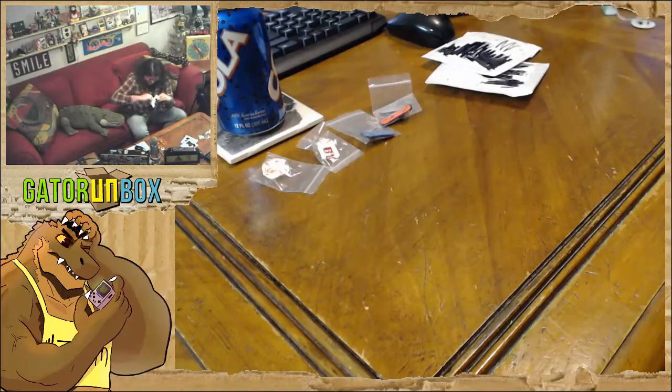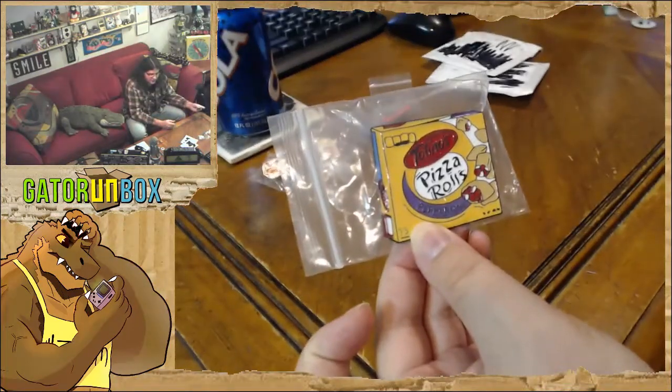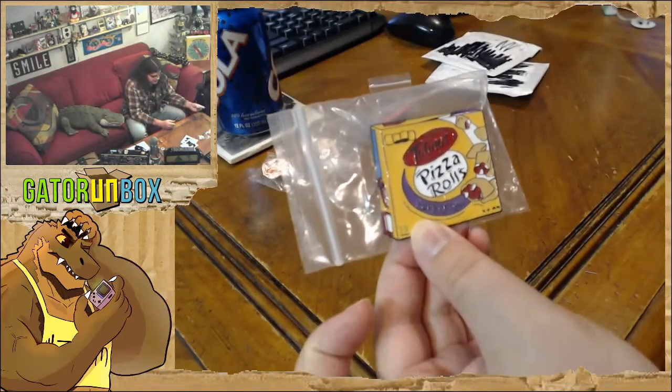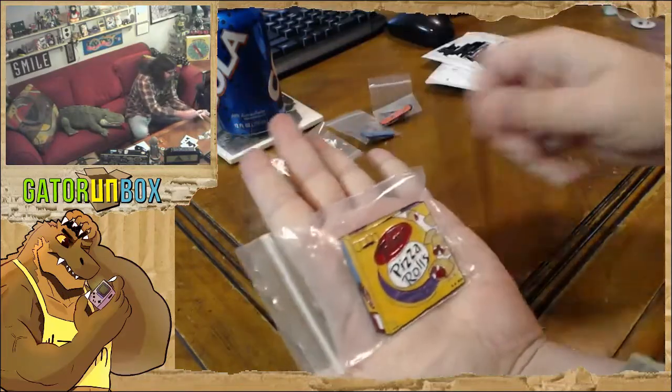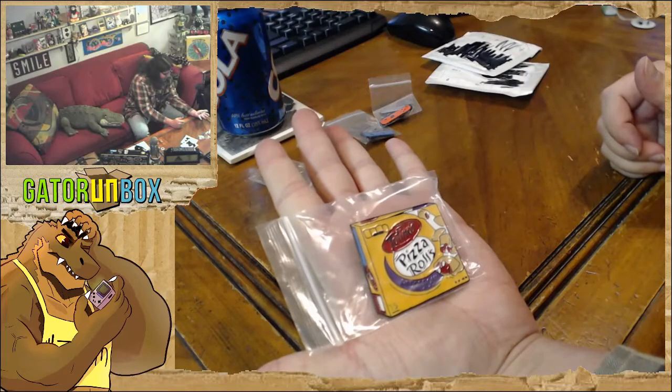Hang on. What the fuck? This is giant. This is huge. This isn't even a lapel pin. Yeah, there's two things on the back. This isn't even a lapel pin. This is a motherfucking box of Totino's pizza rolls. Put it in the palm of my hand. Look at how big this is. You can't wear this.